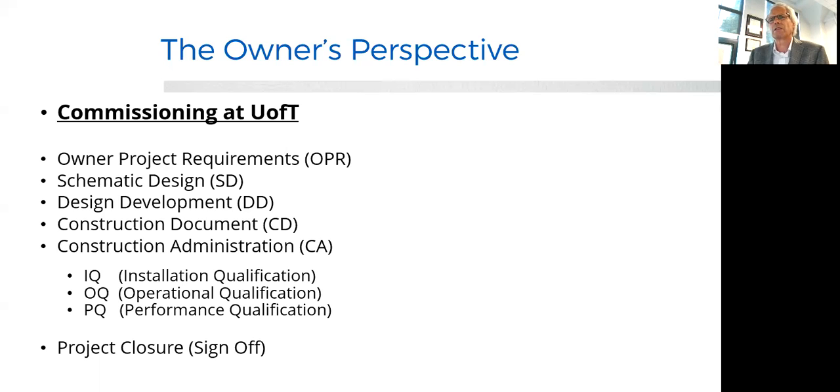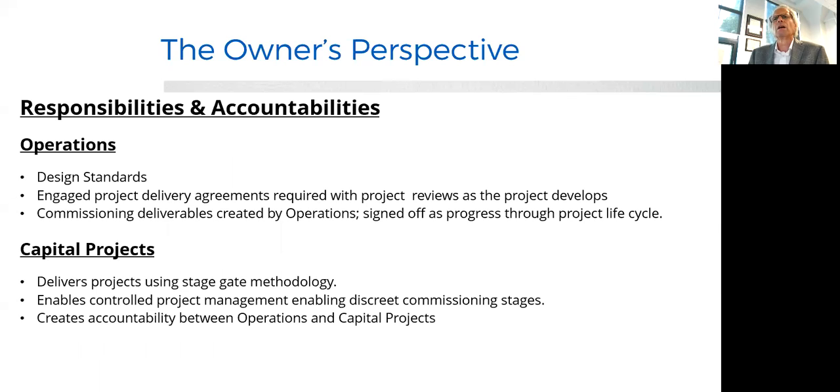If we can just move to the next screen. How does this really work? I've been to conferences and talked to universities across North America, and they've said commissioning is a waste of time. You only get what you inspect, and you only get what you expect.